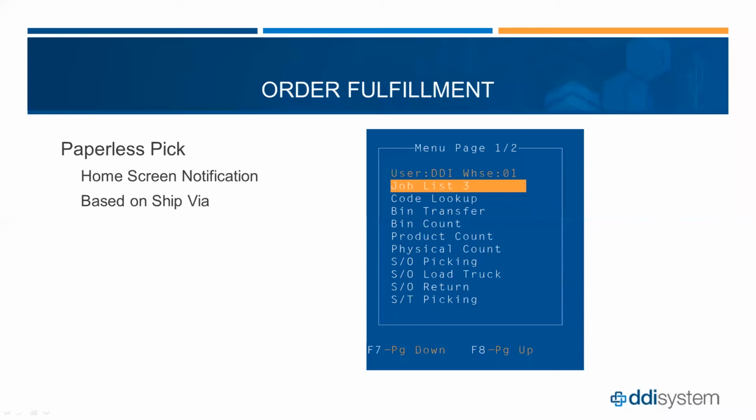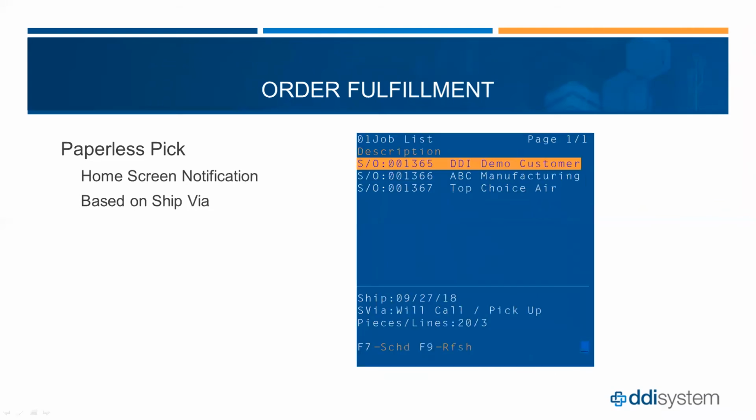Now we can customize which orders make their way to the job list. We customize this by ship via. Typically, we like to send the will calls, the pickup orders. Sometimes we send the UPS and the FedEx orders. We can send delivery orders if you're going to pick them. So if you are picking orders all throughout the day, as soon as you enter an order, then we might send all orders over there. But if you're batching your trucks and you're picking in the evening, then you might not want your individual truck orders showing up. So we do get to customize which orders show up in there and which ones are our priority orders. And I am going to show you that in just a moment.